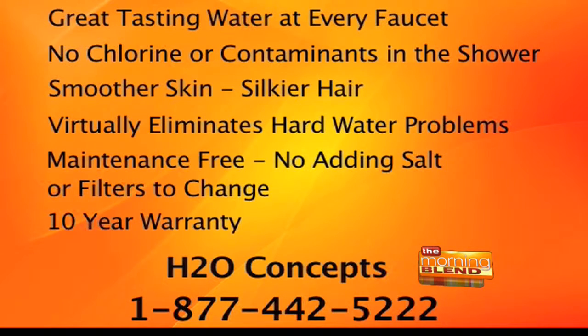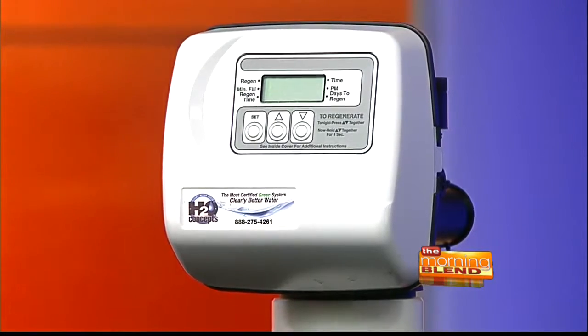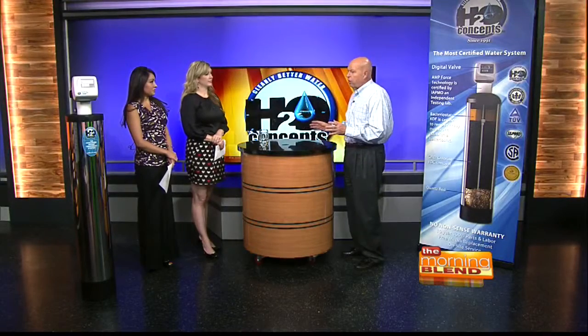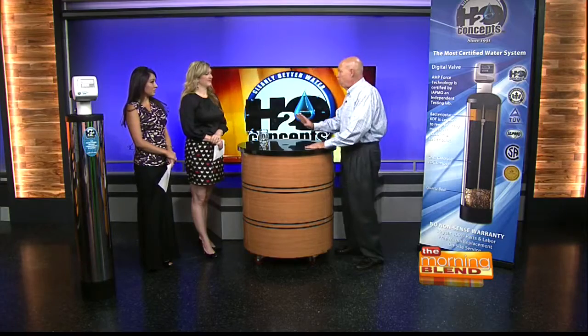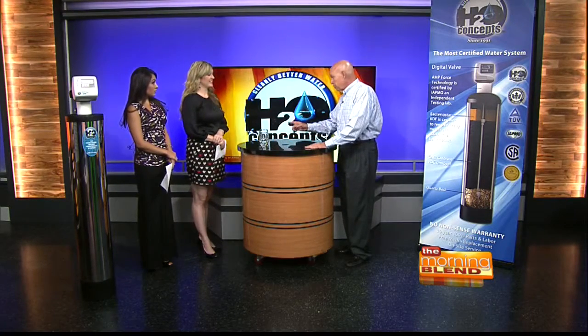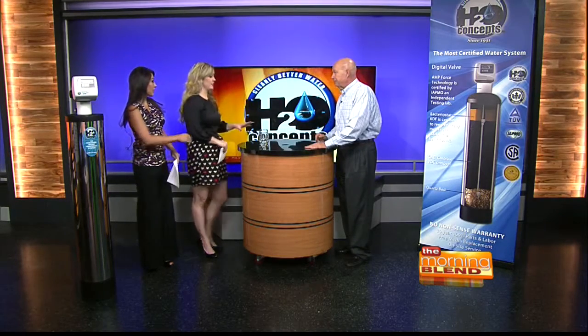Inside the unit, they have their patented electronics that actually breaks up hardness before it happens. So you get all the benefits of softened water, but without adding any salt. So it takes care of all your hard water problems. But the thing about water is the taste. So what I did was I brought along some actual Tucson tap water for you to taste. See what you think. Now this has been treated already, I hope.